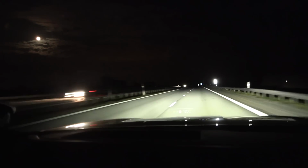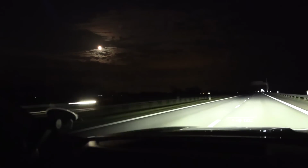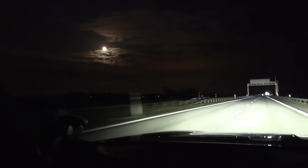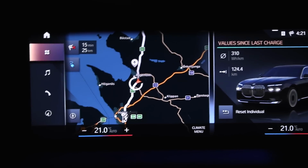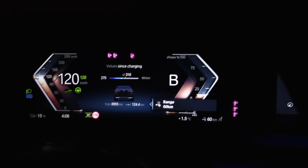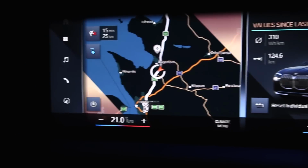We are getting close to Helsingborg. Wow, look at that moon. Almost full moon, like 99% full. But okay, now we are 25 kilometers away from, oh, there was a low battery warning. 60 kilometers of range left. But we are 25 kilometers away from Helsingborg.